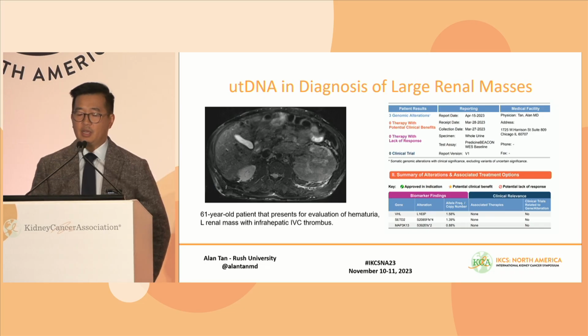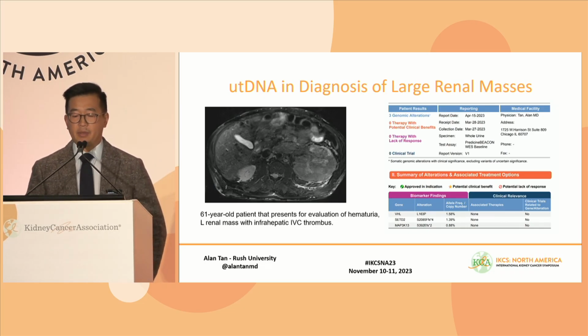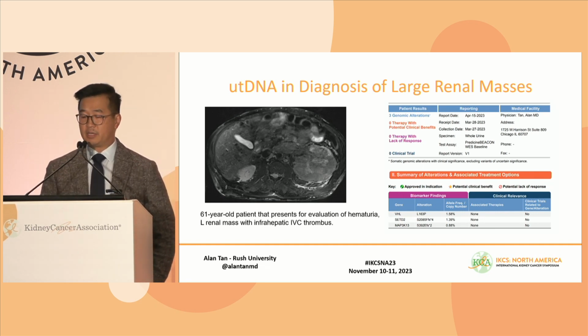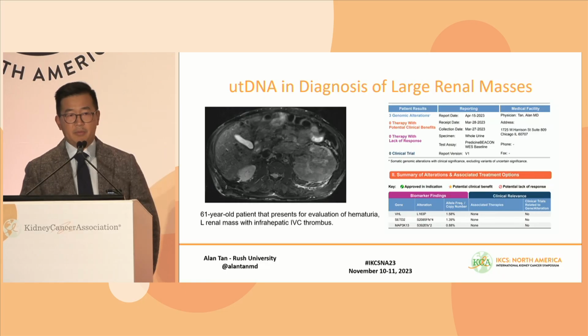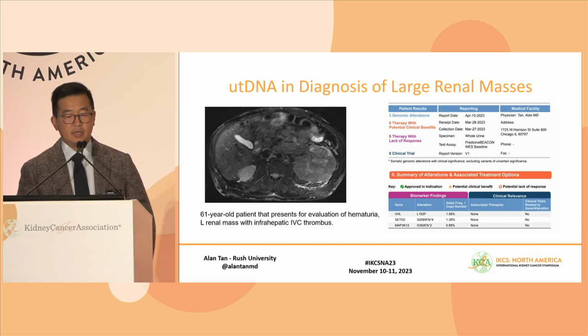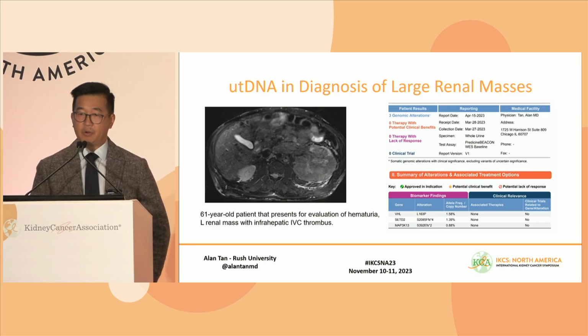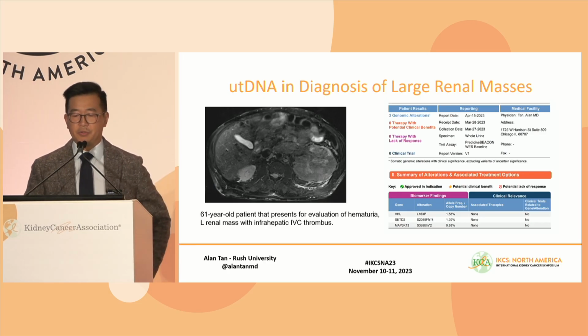And so about 2 weeks later, his urinary ctDNA came back with a VHL mutation and a SETD2 mutation, which are pretty classic for clear cell kidney cancer. So he was actually able to start systemic therapy without confirmed diagnosis of tissue biopsy, with the caveat that maybe he would have a delayed nephrectomy and we'd have a whole specimen to review later on.